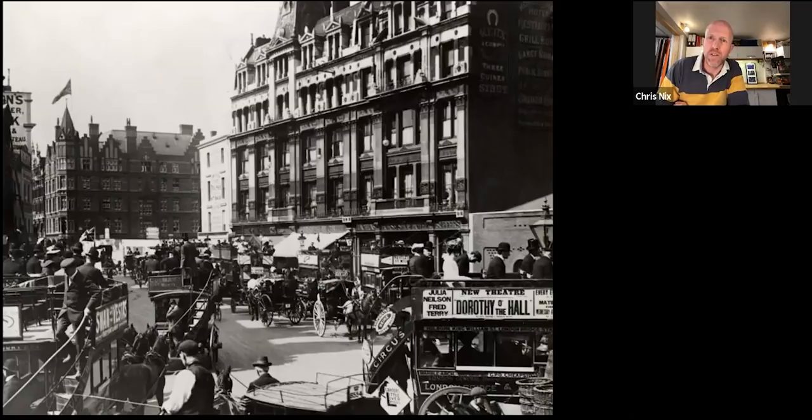Good work. So we're at Tottenham Court Road. It had a name change. Looks on the map like there were two Tottenham Court Roads. All will be revealed in time. Chris Nix, take us back to the start of this epic story. Okay, I will. And this week, I'm going to use a little photo or two just to help.